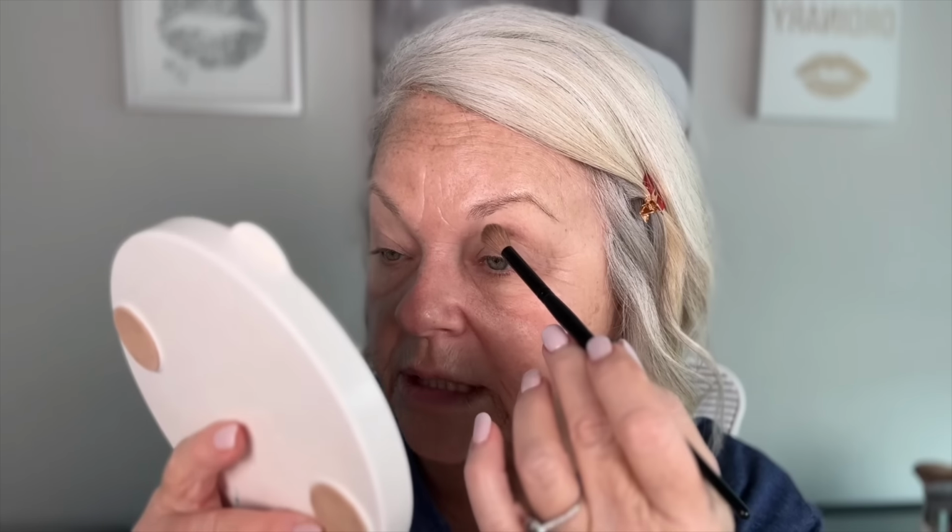Once you get that skipping line in there, you know where I'm going with this. In fact, I've just had to take off my entire eyeshadow look and start over again when that happens. There's just no saving it. By the way, all my brushes today are going to be BK Beauty brushes. This is the Nikki LaRose N13.